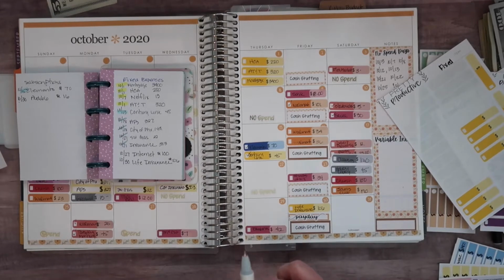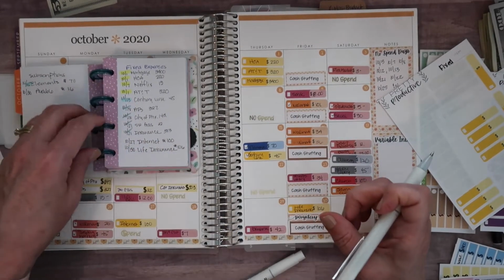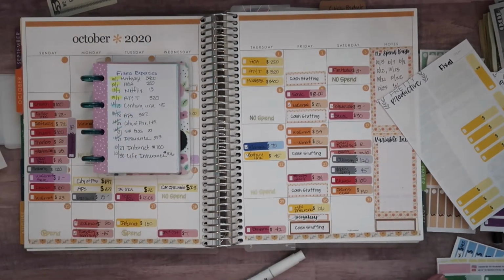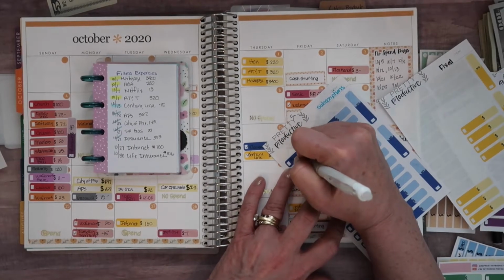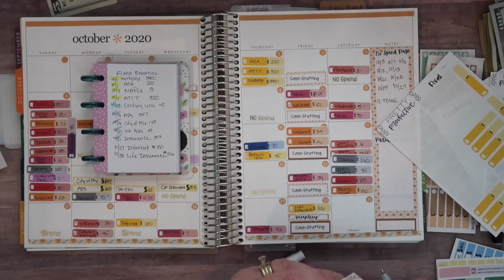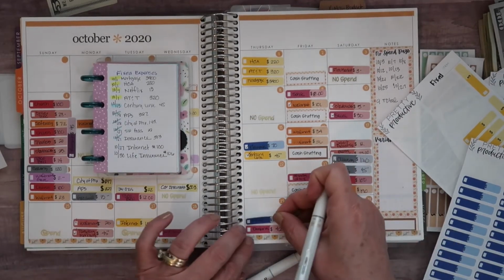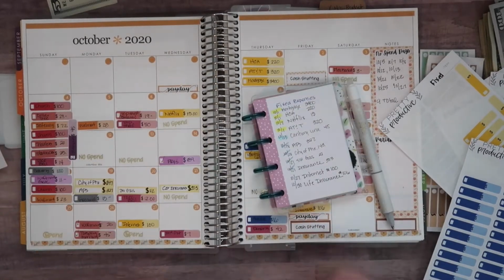Life insurance, and where are my blue? Oh, here we go. And then Audible came out today as well. And that's 16. So everything is out of the account now, including my mortgage. So I'll kind of walk through what happened with that one. That was frightening.